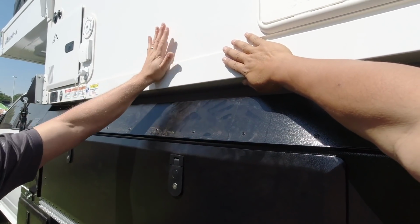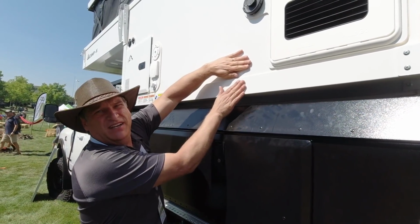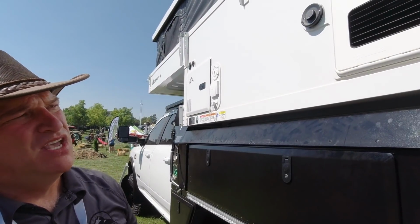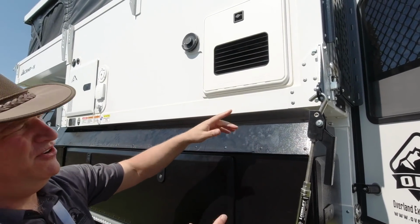So this is why we do what we do. Different thermal cycling between different materials, because we want this to last for 30 years. So we don't want to compromise anything. Our exoskeleton, 5052 aluminum, powder coated. This is really cool.